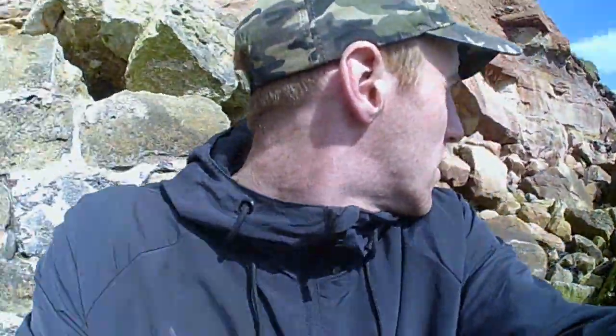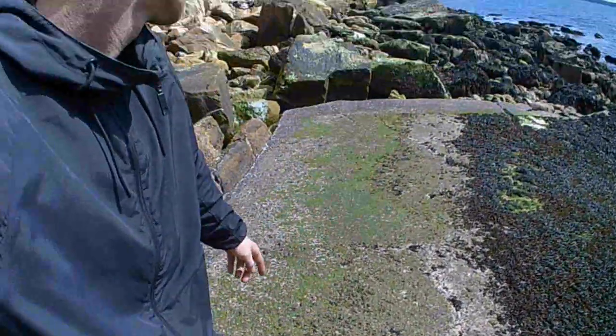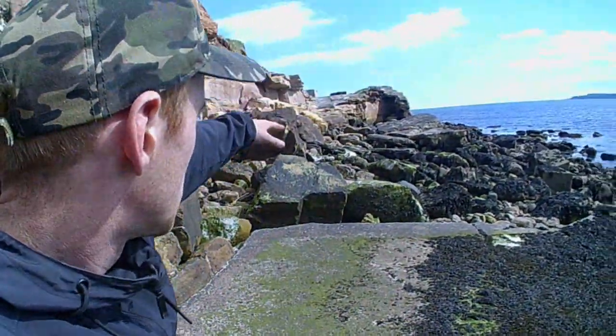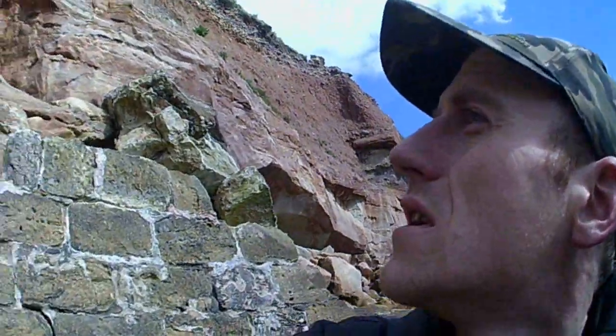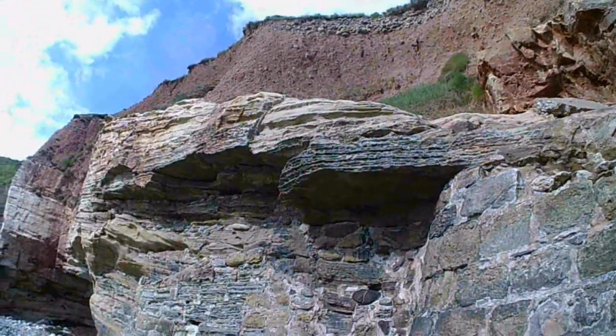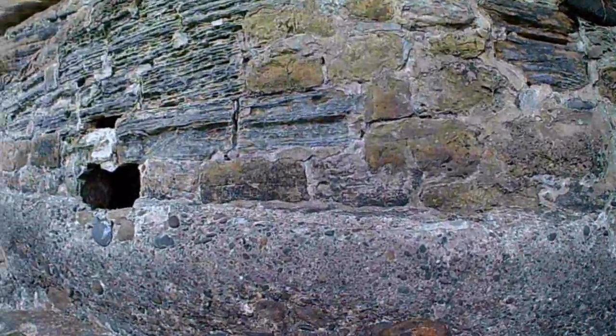So the tide's quite far out just now. This is the old launch ramp for the boats way down here. You can see the whole middle bit. That's where I was up there. The whole middle bit's been completely washed out. And this hill, it's just falling away all the time. This whole bit.